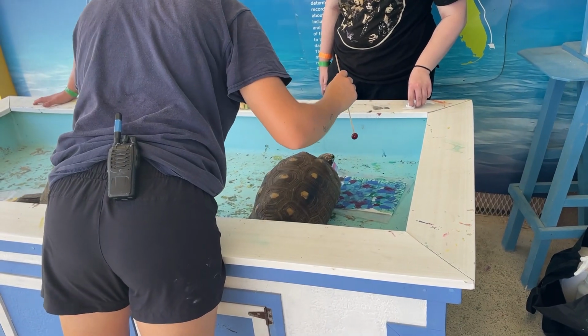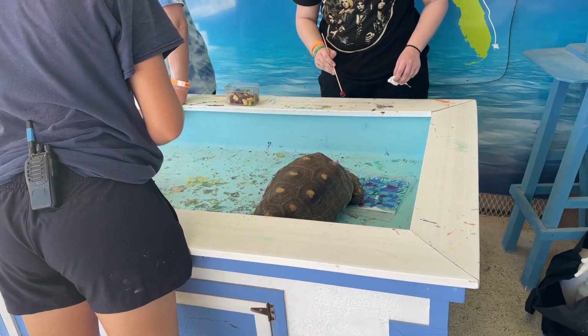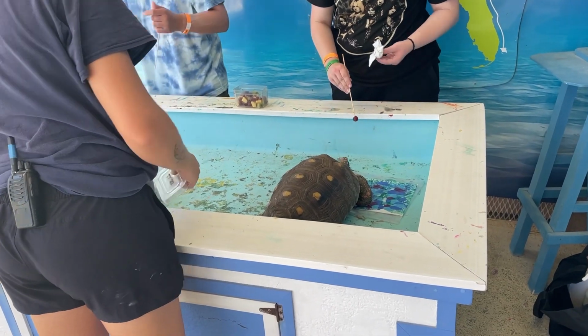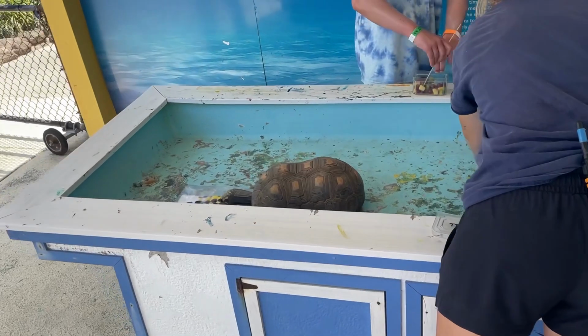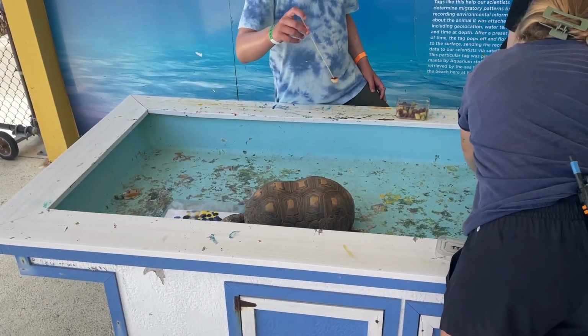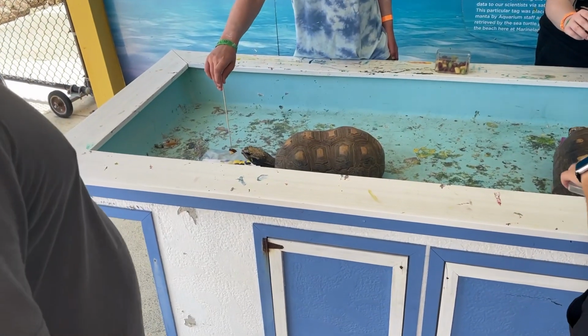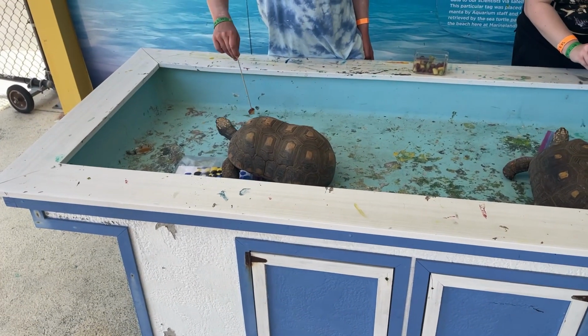It's inside of the bag, so it doesn't make a huge mess all over the trench or onto the turtles, but as they go to eat their food, they stomp on the paintings and they blend all of the colors together to make a very beautiful picture in the end. And of course, there are photographers available taking pictures the whole time so that you have a photo op of your fun time with the turtles.